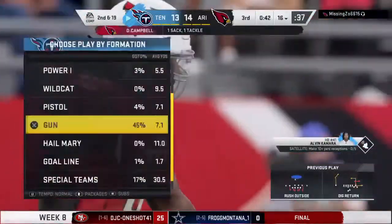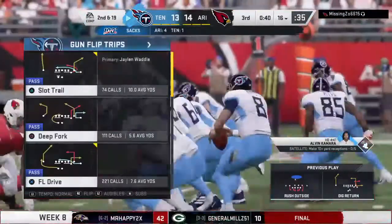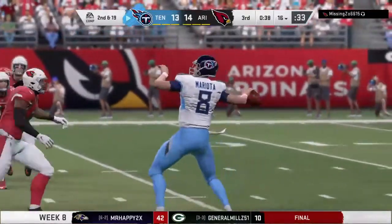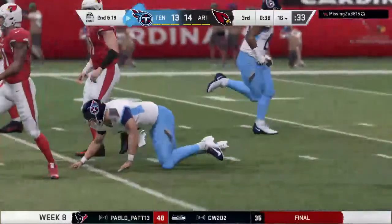Nowhere to escape, and he goes down. Charles, not to point fingers, but how much of this goes on the shoulders of the offensive line? Well, look at the 6 sacks last week. That's the 4th in this game. Definitely the bulk of it does go on the offensive line.